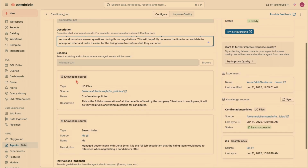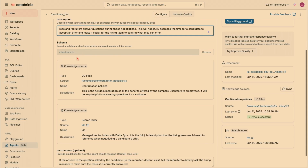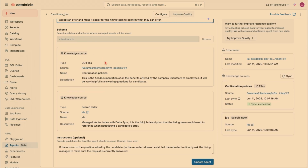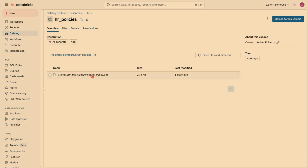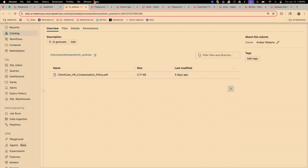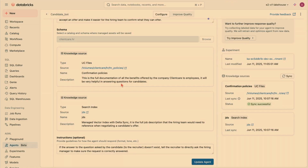I'm going to pull the information from my HR schema. I know it says confirmation policies, but I promise you this is all the compensation policies. We know natural language is hard. The description for what you're getting here is a document of all the client care company policies, can answer the questions and give them information on their compensation.